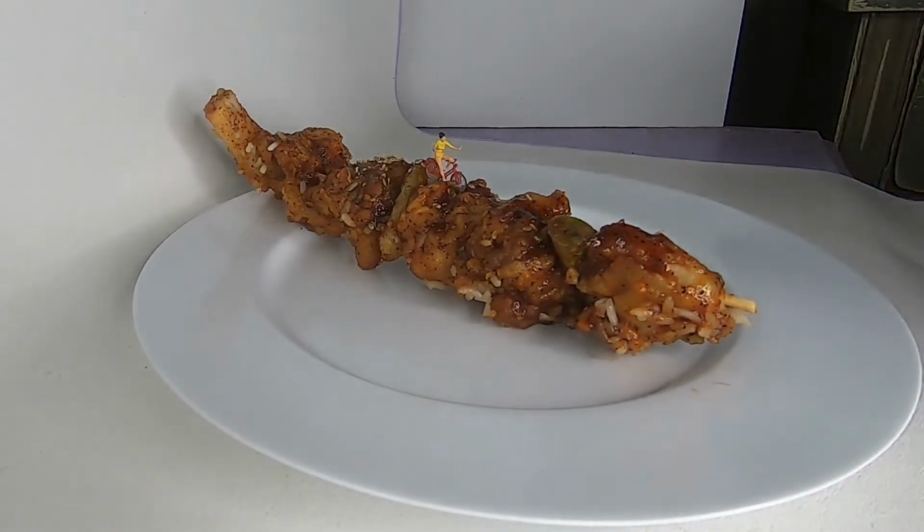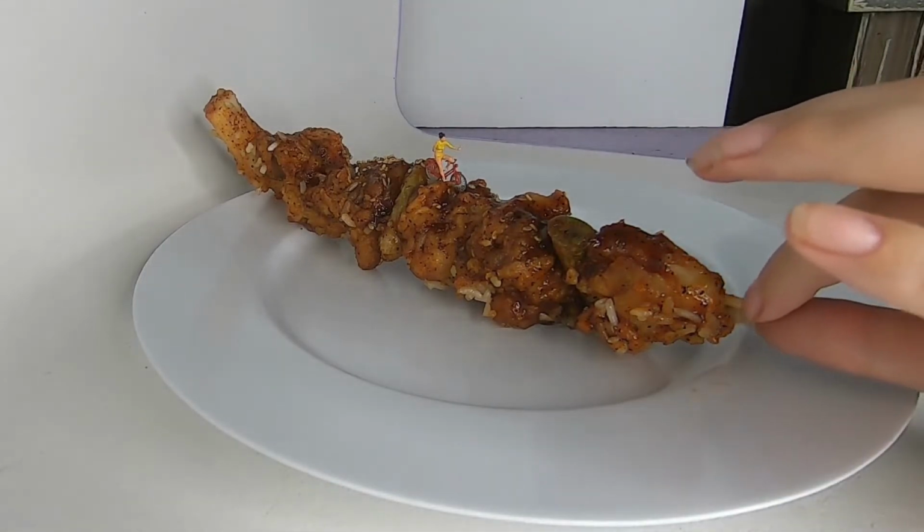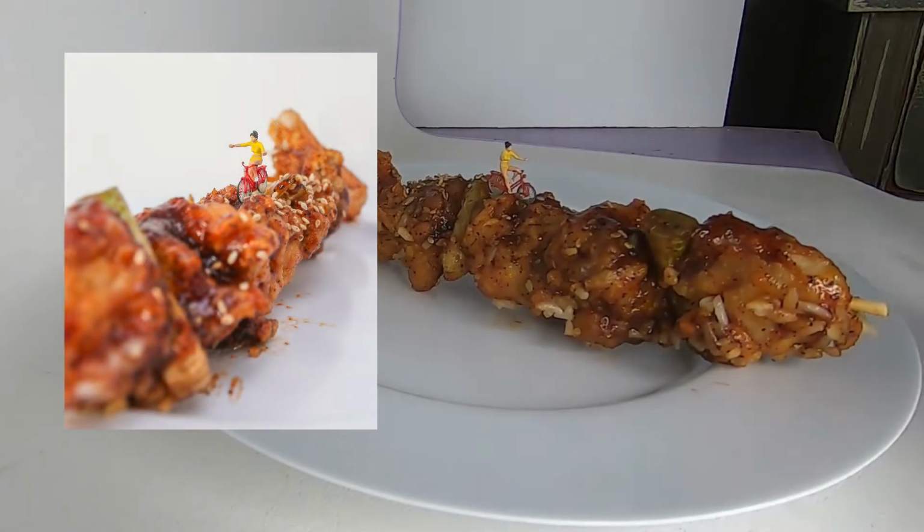I really like using figures like this that have a very fun, carefree, easygoing kind of vibe because I really like to portray that kind of feeling in my photography because I do not portray that in my real life. You can ask my husband or anyone else around me. I am a bundle of nerves and anxiety all the time.